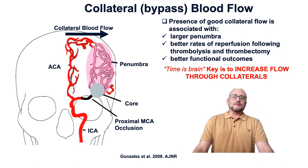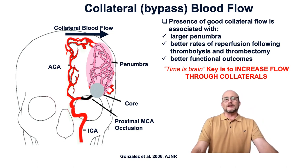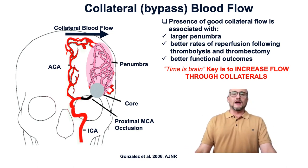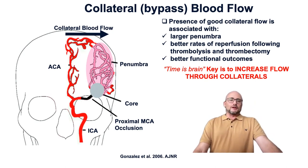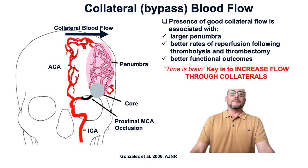However, further downstream from that blockage, you get this more gradual and smaller reduction in blood flow. And this keeps the brain tissue at risk, but it's still alive. So it's at risk of dying, but it's not dead yet. And this is known as the ischemic penumbra. The reason that the ischemic penumbra exists is because there's this bypass blood flow network known as collateral blood flow that can redirect blood flow around the clot and keep the brain alive for a set amount of time.